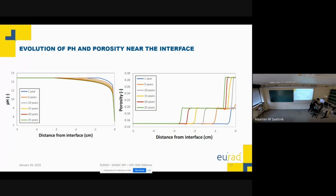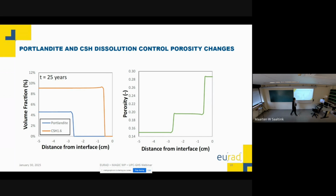We try to see this in the final stage of the simulation. We can observe that near the concrete rock interface there's dissolution of portlandite and CSH, which is related with an increase in the porosity in the material. Then when there's no more dissolution of the CSH mineral phase, we can observe that the increase in the porosity in the material is only related with the dissolution of portlandite. And after affecting almost 3 centimeters into the material, we reach the original value of 15 in the material because there's no more dissolution of any of those mineral phases.